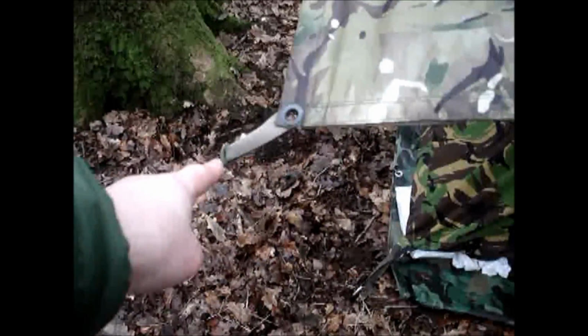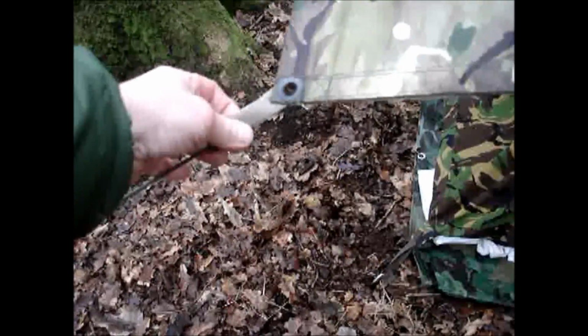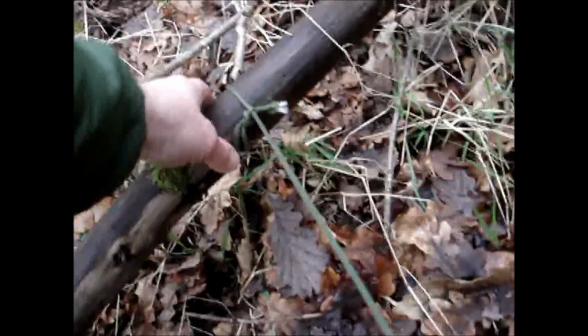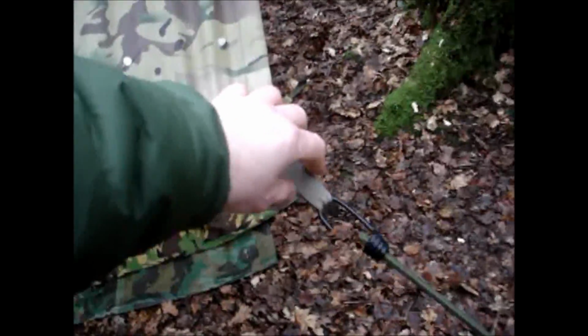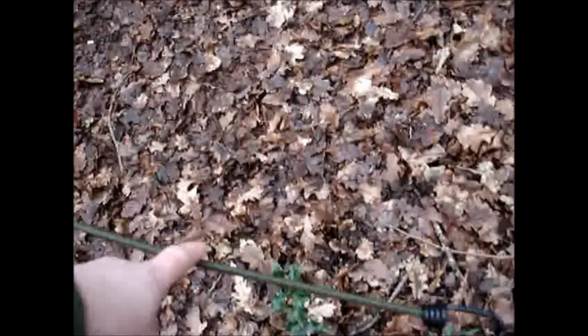This head end corner, I just prusik looped the paracord through the loop of the tarp, paracord all the way down, and then just loop fastened around this bit of wood, which is heavy enough to keep it in position. The foot end, bungee cord hooked through power loop, hooked onto another bungee and then pegged in the ground.